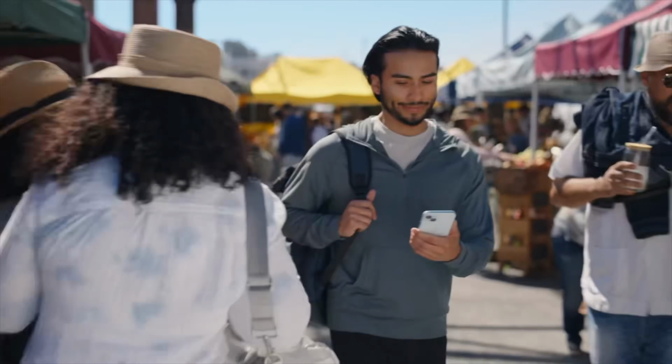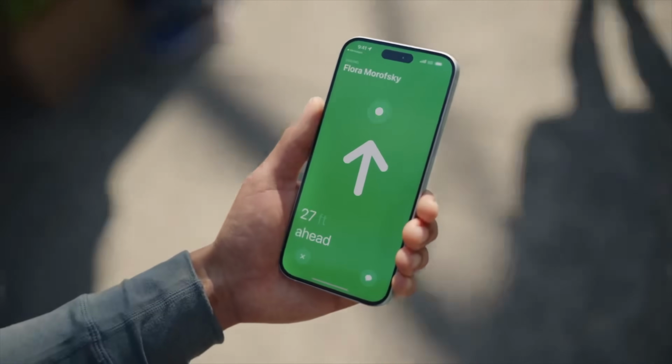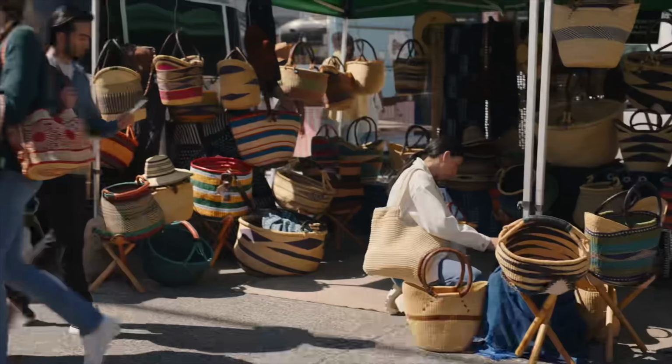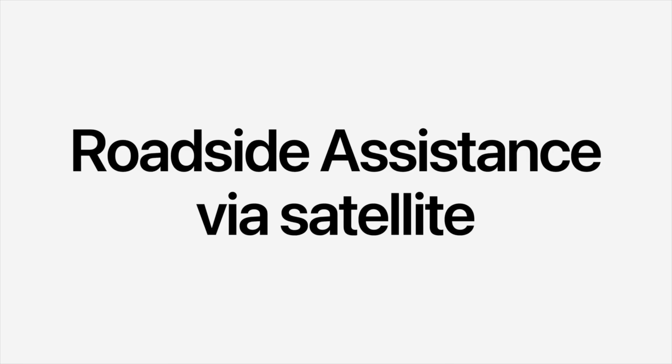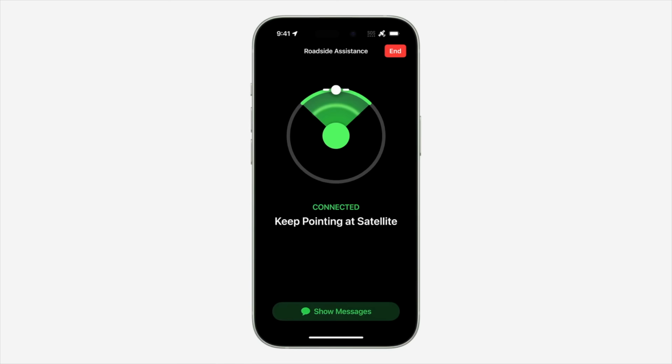And a second generation ultra wideband chip with 3 times farther range, which enables you to use precision finding in Find My Friends. Oh, and in addition to last year's emergency SOS via satellite, this year Apple is adding roadside assistance via satellite so that you can contact help if you're stranded with no cellular service.